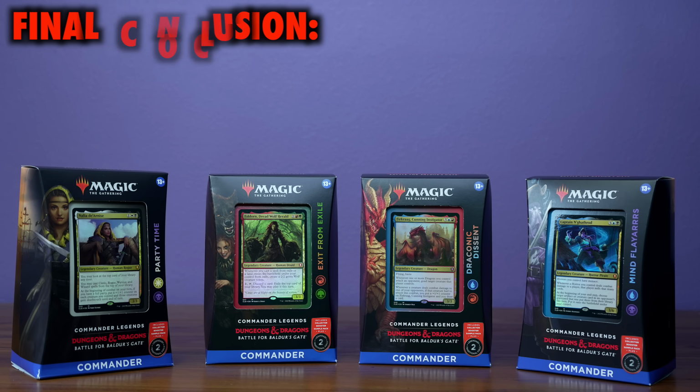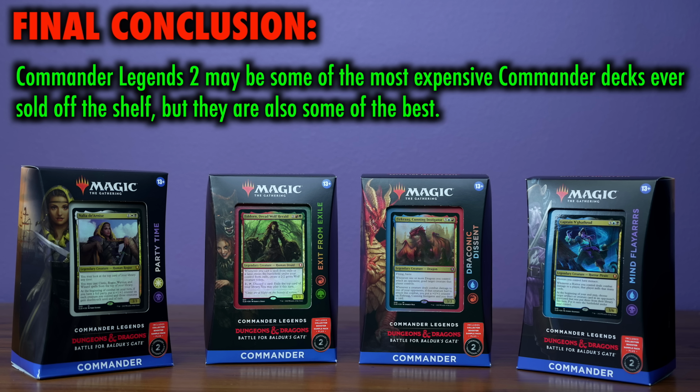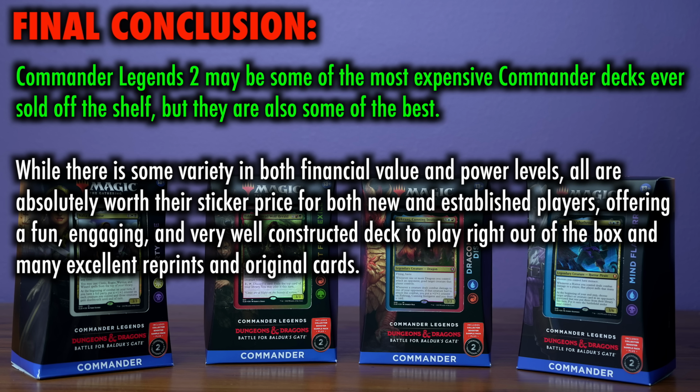Final conclusion? Commander Legends 2, Dungeons & Dragons, Battle for Baldur's Gate may be some of the most expensive Commander decks ever sold off the shelf, but they are also some of the best in a long while. While there is some range in both financial value and power levels amongst the four, all four are absolutely worth their ever-increasing sticker price for both new and established players, offering a fun, engaging, and very well-constructed deck to play right out of the box, and many excellent reprints and original cards.